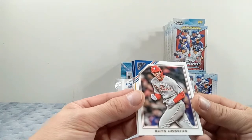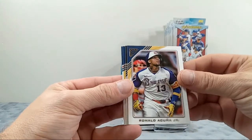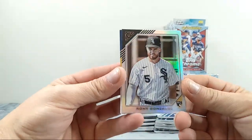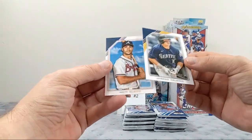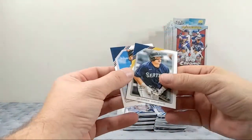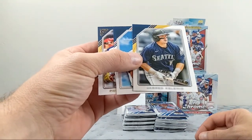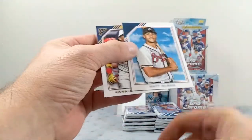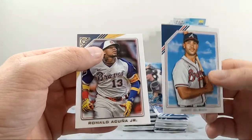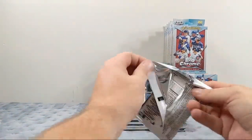We got a Rhys Hoskins for the Phillies, Ronald Acuna for the Braves, Romy Gonzalez for the White Sox foil. What is going on here? None of these have the foil on it. Are you serious? Are these like misprints or something? So none of them have the foils or anything. Well, here's the Acuna. You can definitely tell on the Acuna. And the Matt Olson has no foil on it. I wonder if that's a good thing or a bad thing.